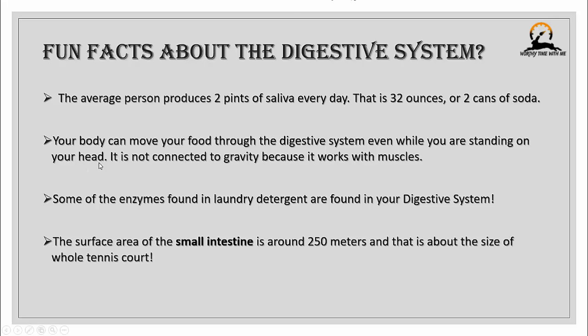Some of the enzymes found in laundry detergent are found in your digestive system. When I say enzymes, I mean very small molecules, atoms, and nucleus. These are all in laundry detergent, right? These are also found in your digestive system by scientists.